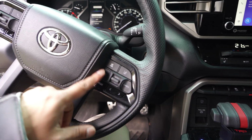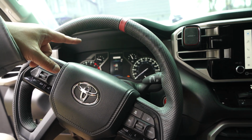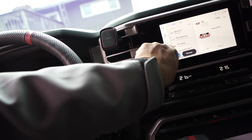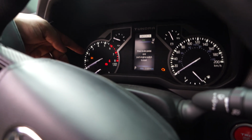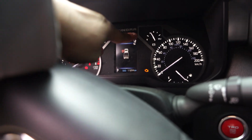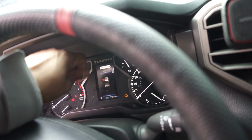That's the cruise button, which turns on the adaptive cruise. This is the lane departure. This is cancel cruise, set, reset. This is mode. It will toggle through. Okay, so the mode basically toggles through radio, satellite radio, and auxiliary. I barely use that. And on the dash, you've got your tacho, the engine heat, engine oil pressure, battery voltage, speedo, and fuel, and then the instrument cluster.